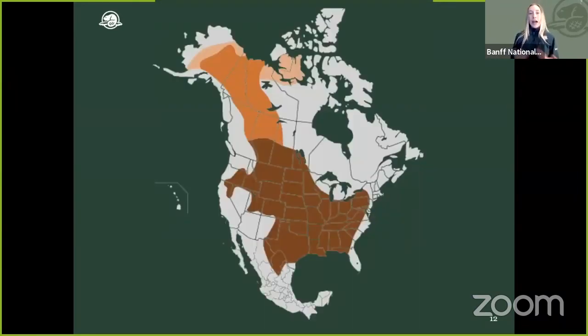So not only did bison travel in Banff National Park, but they actually had a huge territory. This map here shows you the traditional range of the 2 subspecies of bison. We have the wood bison in the orange and the plains bison in the dark brown. We're only going to be talking about the plains bison today, and that's what we think of as the buffalo of the Wild West. Their territory was huge. All the way up to Edmonton, all the way down to Mexico, out to Florida, and we're right here in Banff at the western edge of their traditional range.